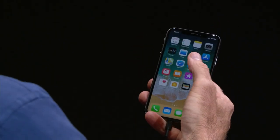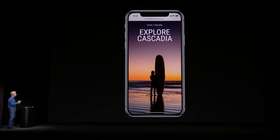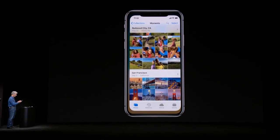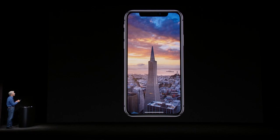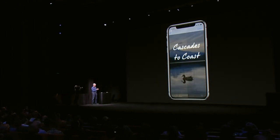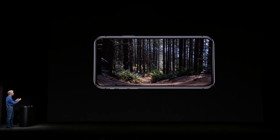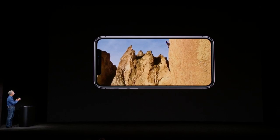Just swipe right up. Let's take a look at the web. It just looks unbelievable, edge to edge, on this display. And your photos, of course, are just gorgeous as well. Let's jump into this one. Just amazing. Now, video, of course, is unbelievable on the Super Retina display. It looks great in portrait and in landscape. And of course, this is HDR video. Just incredible looking.